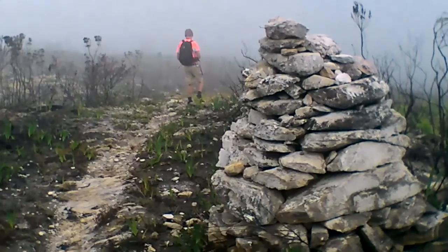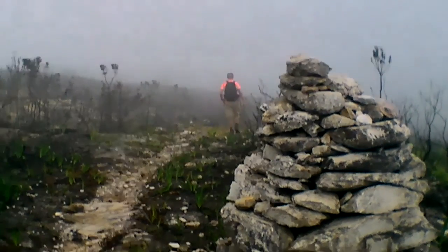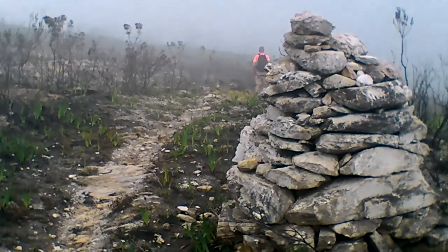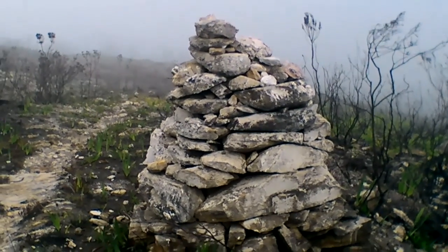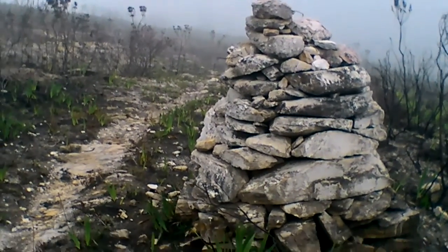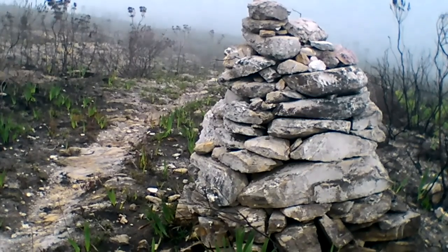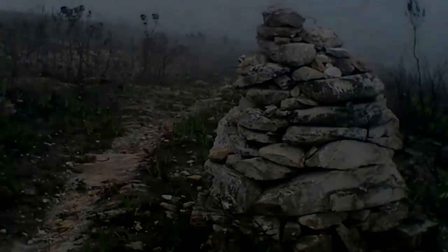It's about 6:20. You can see the fog rolling in thick and fast. It's not really a problem. We know we're on the right track because we've got these white stacks of rocks on the Cradock Pass. Going downhill is also a little bit quicker than going uphill. We should be home in time.